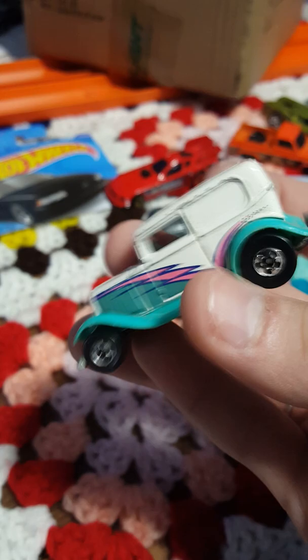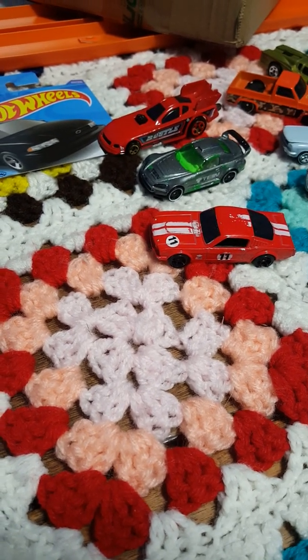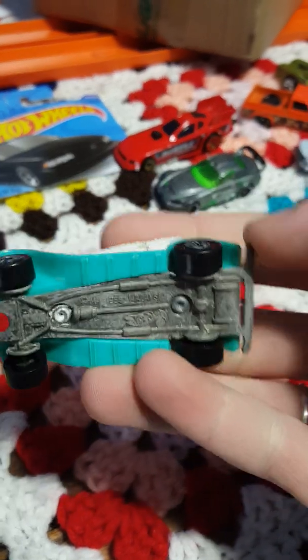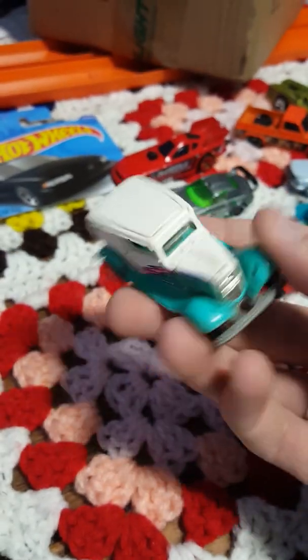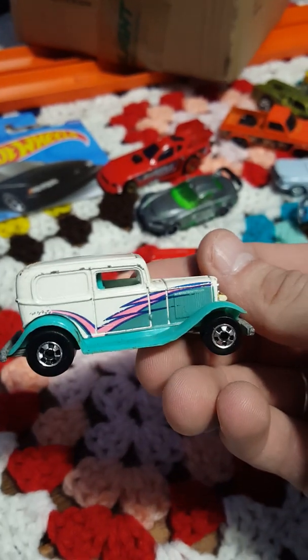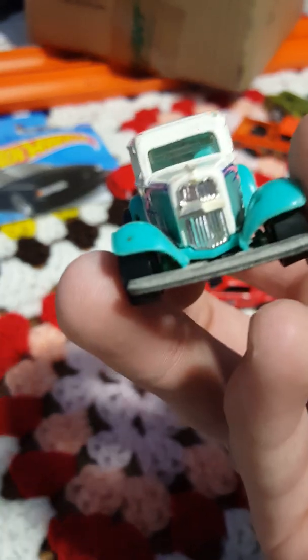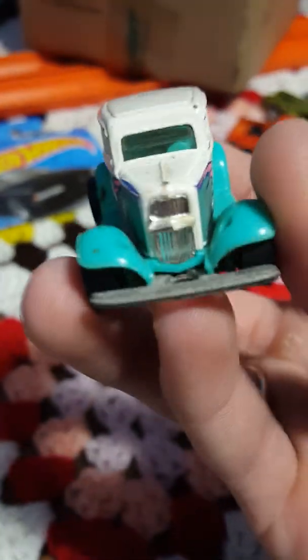And here we have a nice old casting. This one says 1988 Malaysia. I'm sure it's a little bit past that. Probably a 90s casting. This might have been a 5-pack vehicle also, if I recall. Very cool looking. Unfortunately missing the headlights there. As you see, they've been broke off. But the rest of the vehicle is in decent looking shape.